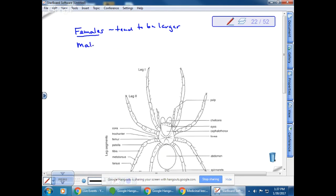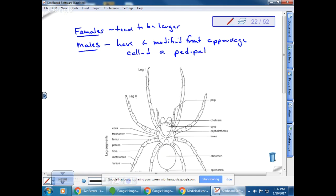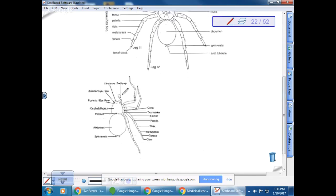And the males have a special appendage. The males have a modified front appendage called a pedipalp. Females do not have pedipalps. If I was looking at this spider, I would note this front appendage, and this is not a pedipalp. This is just a leg that they use for feeling around. They might actually help them feed, for example. But in the male, this is enlarged. So the pedipalp looks like this.